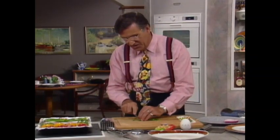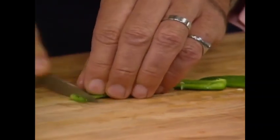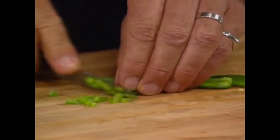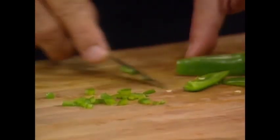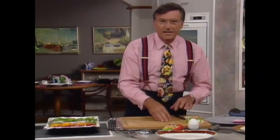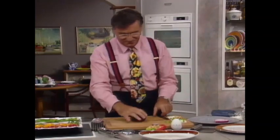Now, if you're going to use this, take very thin slices through, and then chop that into tiny little pieces, but each one with a decided bark or bite. If you want one that really goes for you, try one called a habanero or Scotch bonnet, and they're the hottest. They run 60,000 plus. All right, good. Well, those are all ready. Now, let's have a look at the avocado.